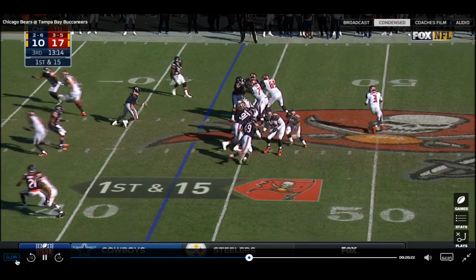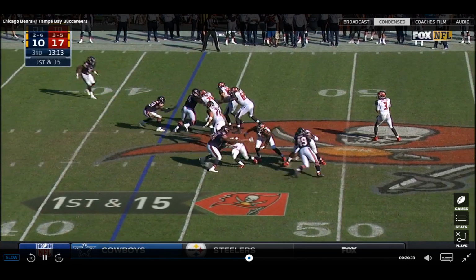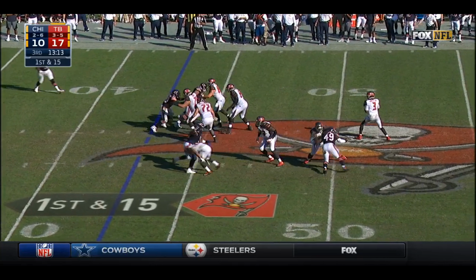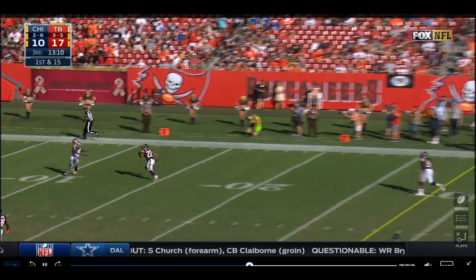Slow-mo this one. Jameis, perfect pocket. Eye manipulation. Playing against a zone defense. And you're going to see a lot of this to Deshaun Jackson. Jameis putting it high in the air. Perfect arc. Perfect touch. Touchdown, Bucs.